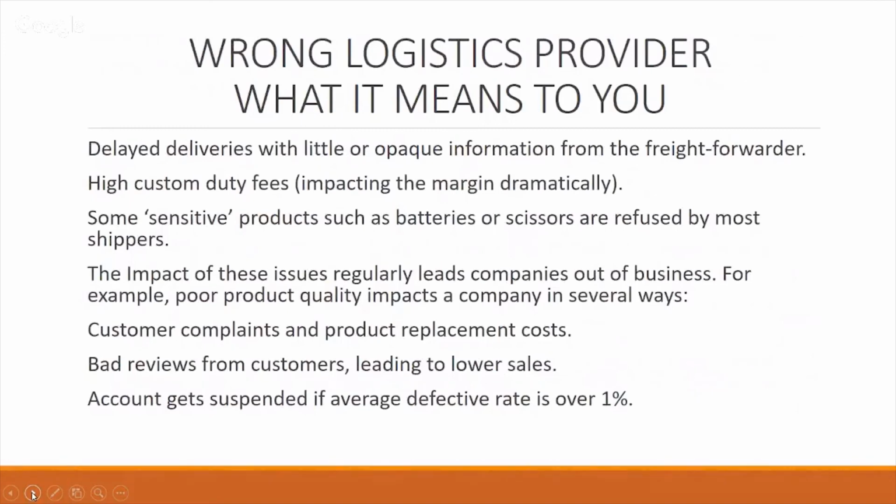Wrong logistics provider, what does that mean to us? I'll tell you. Delayed deliveries with poor or opaque information from the freight forwarder. In other words, they're not telling you any information, even though you're chasing them up. Where's my product? When's it going to be shipped? Everything like this. High customs duty fees, impacting the margin dramatically.